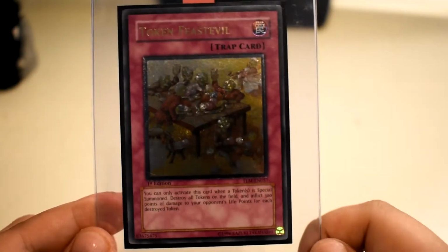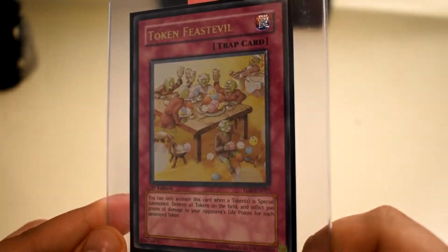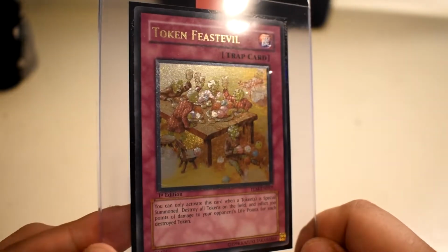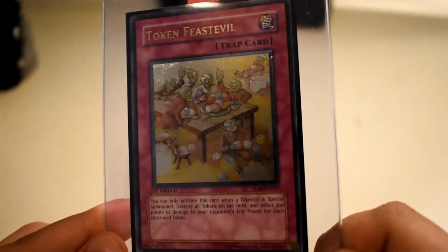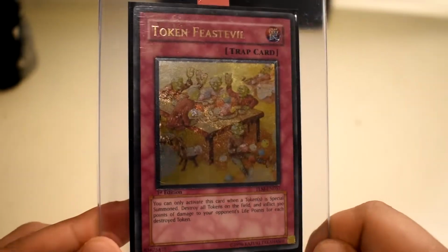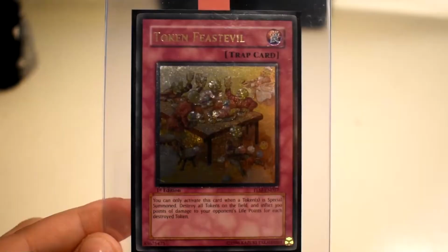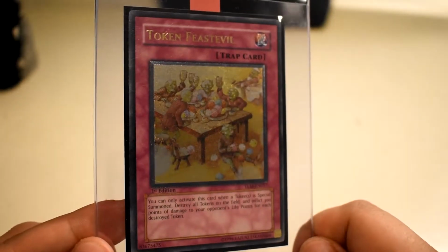So this next card is a little cooler. This is an Ultimate Rare Token Festival first edition from Lost Millennium I own. I unboxed this card personally. A couple years ago, I bought a box of Lost Millennium for like $100. This is back when nobody wanted them. And this is one of two Ultimate Rares I pulled. I sent in the other one for grading, but I didn't send in this one, so gonna just send it in to get slapped.